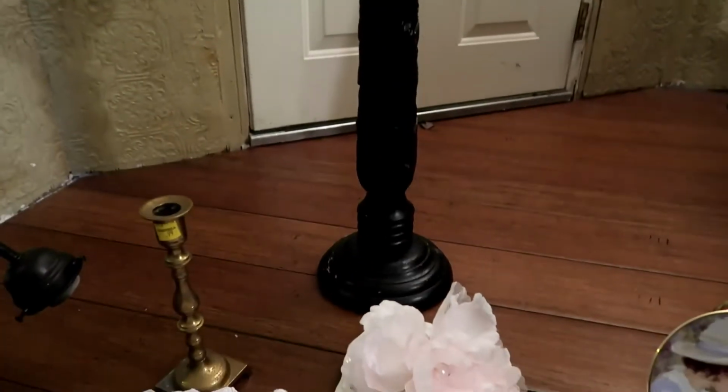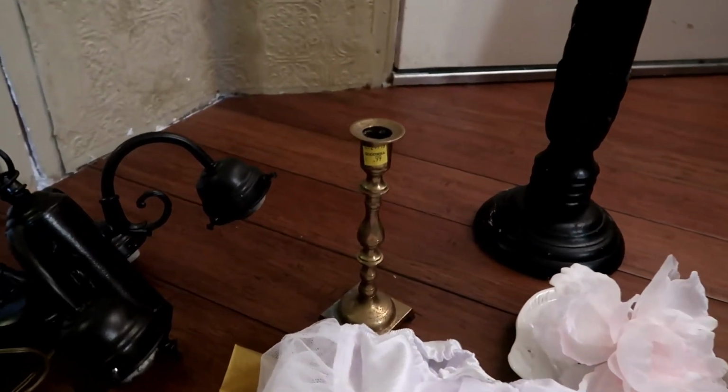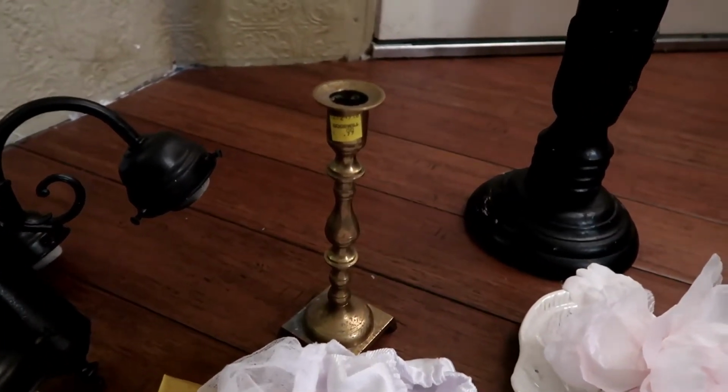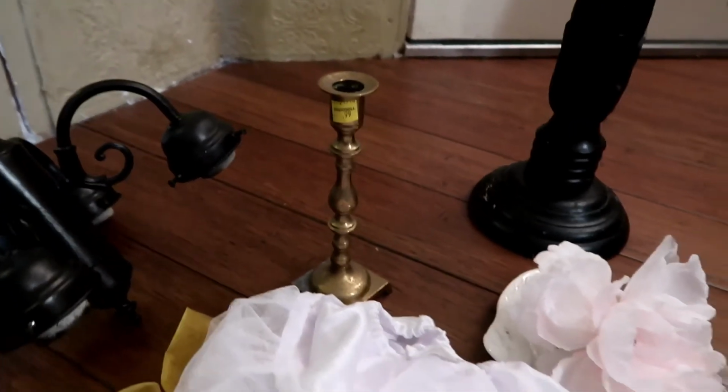And then I got my big stand I can put a mannequin on, if I can, you know, get around to making a bigger mannequin. And then get around to making a littler mannequin for stuff like that. But I just wanted to show you my little treasures.